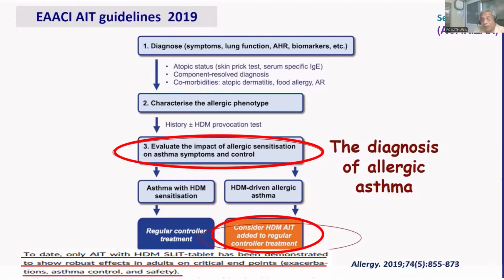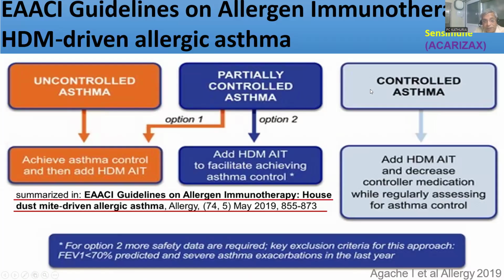That means clinical history plus sensitization plus positivity to the major allergen plus a standardized product formulation. The guideline also says you have to differentiate whether your patient has house dust mite driven asthma or asthma with house dust mite sensitization. If the patient is not sensitized to the major allergen but to a cross-reactive allergen, then this therapy is not indicated. It is only indicated if you have an atopic constitution or the patient is positive to the component major allergens.